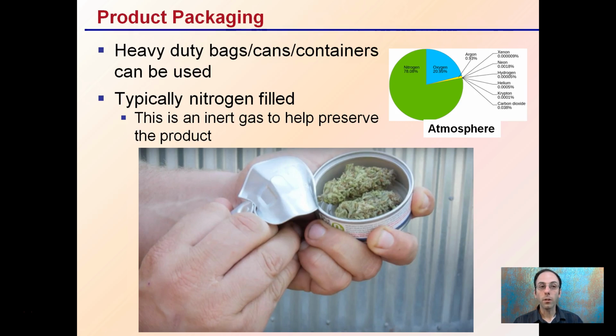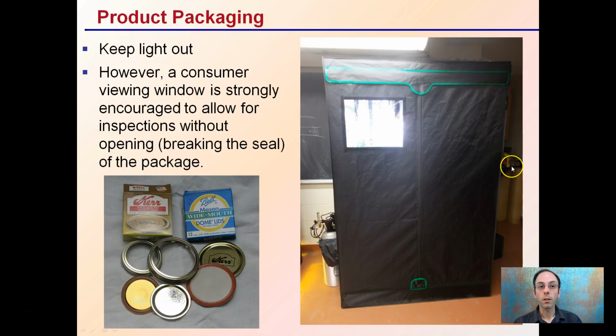So product packaging: heavy duty bags, cans, containers can all be used. Typically, if you're looking for long-term storage, they'll be nitrogen-filled. This is an inert gas to help preserve the product. It's an example of a can here. It can be used in sealable bags. Keep in mind, nitrogen is the gas of highest abundance in the atmosphere, but these nitrogen-filled bags will be filled with near 100% nitrogen. That just helps increase the longevity of the product.